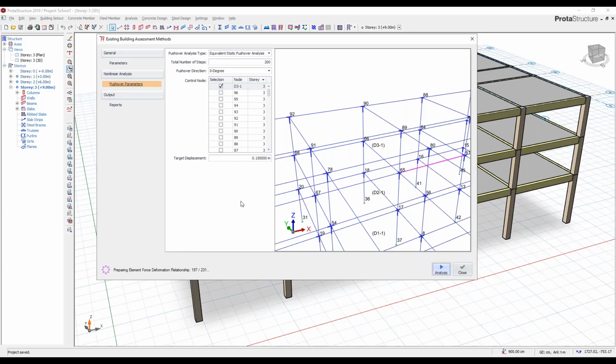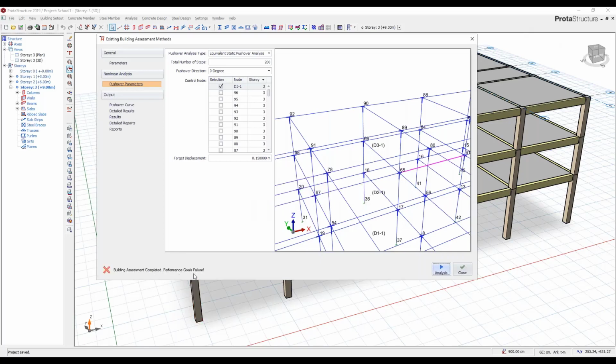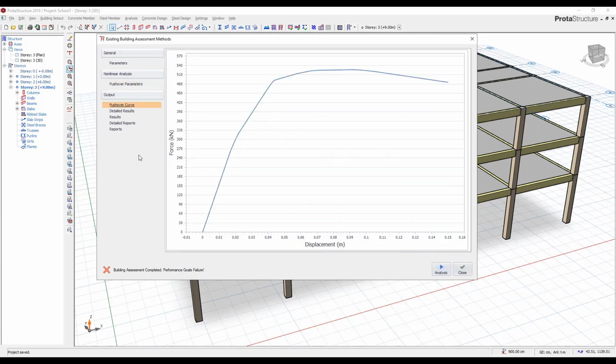What we are doing now is we are creating the force deformation relation of the members. We are using the fiber discretization under the hood. And it says performance goals failure. We cannot satisfy the performance goals. We have the pushover curve calculated like this.